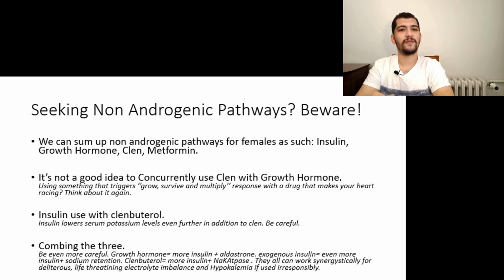We can sum up the non-androgenic pathways for females, such as insulin, growth hormone, clenbuterol, and metformin. You might debate that I might have added SARMs, but in reality, if you give them enough SARMs, they will get androgenic side effects. They do still bind the androgen receptor.